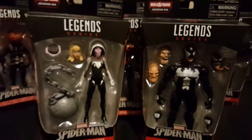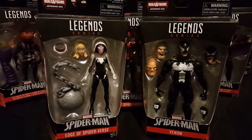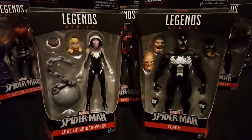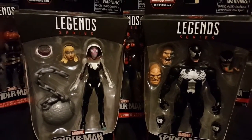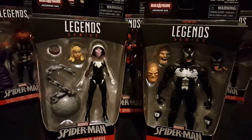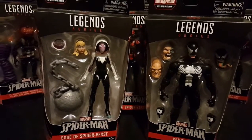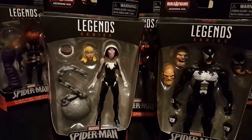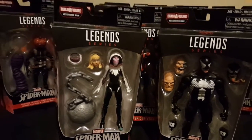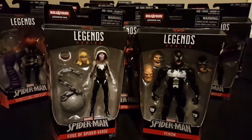Anyways, so you got these two, and they look pretty dope. Definitely happy to have Venom in my collection. So I have Spider-Man, Venom, and Carnage now. Get some maximum Carnage action going on. And Spider-Gwen, I really just love her design. She just looks dope.